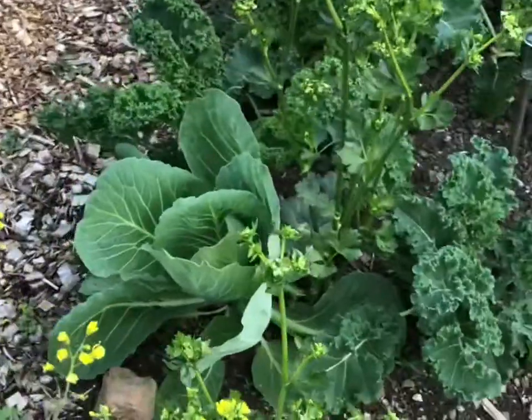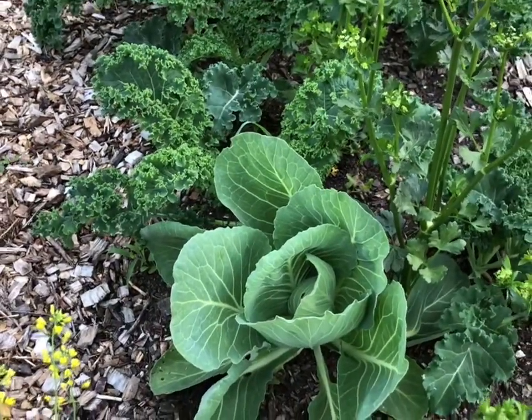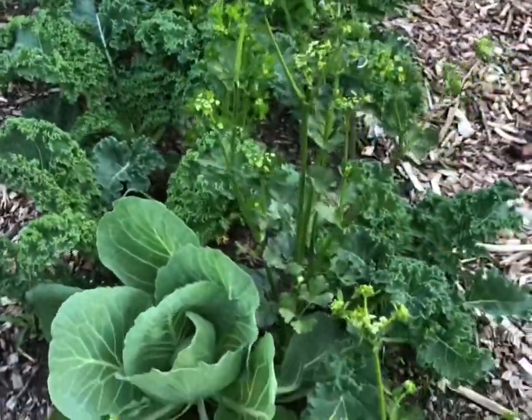Our cabbage, the one cabbage, I was told that I planted cabbage. There was one in there, and it's growing well, even on top of being on top of everything.